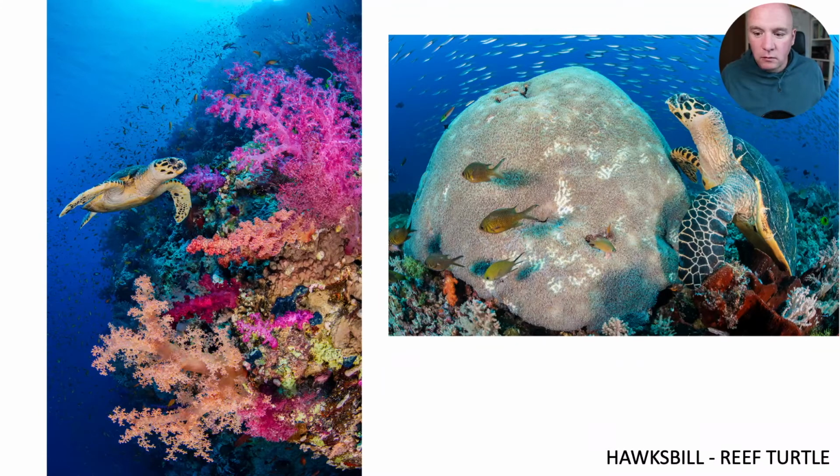I hope so. So for me, hawksbill turtles, they are the turtles of the reef. Both of these species of turtle we're going to encounter on coral reefs, but hawksbills live there all the time and feed there. Green turtles tend to come there to sleep and rest and that sort of thing.